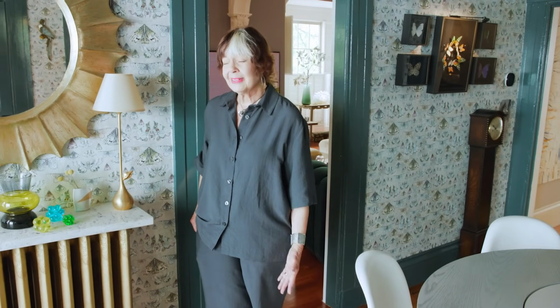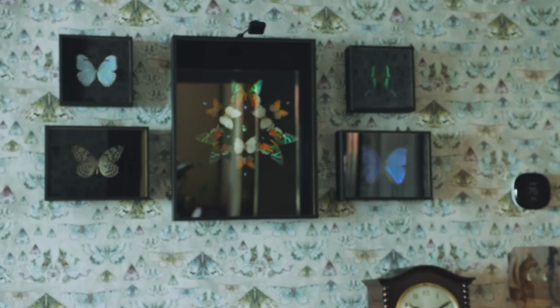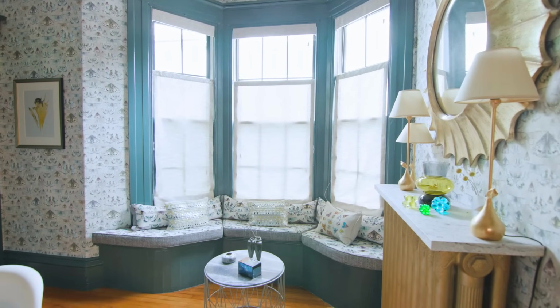I want people to feel comfortable when they come to the house. A lot of times you go into a home that's done by a decorator and it looks like it's done by a decorator, and it makes a lot of people uncomfortable. I think there's enough personal things that we put around the house that people feel very comfortable.